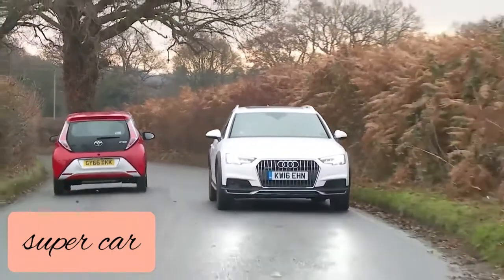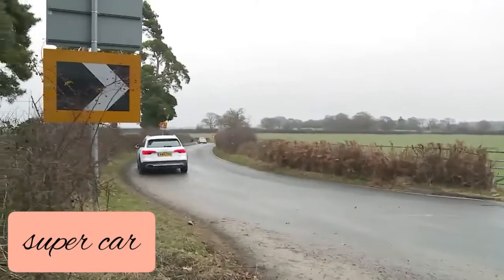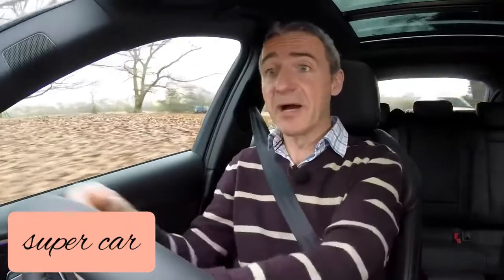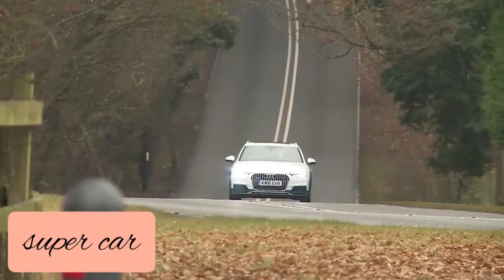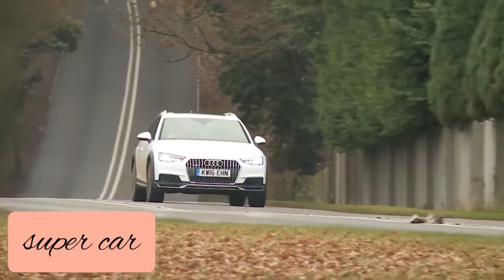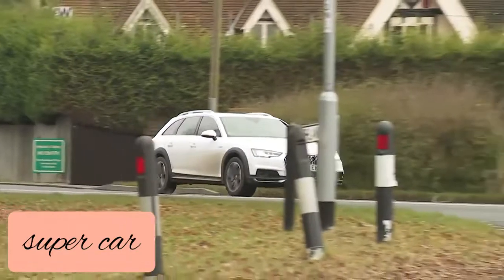There's certainly a touch more body roll in tighter bends than you get in an ordinary A4 Avant. We think, though, that many buyers might actually quite like that slightly softer feel. Arguably, it's created in this model one of the best riding compact estates that you can buy. Now, we were talking about changes.